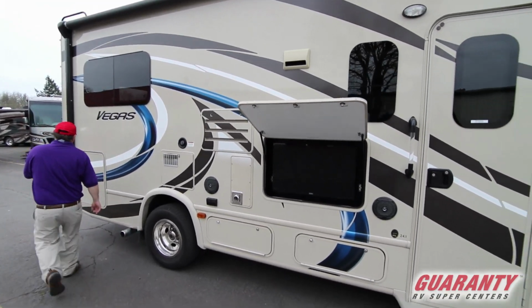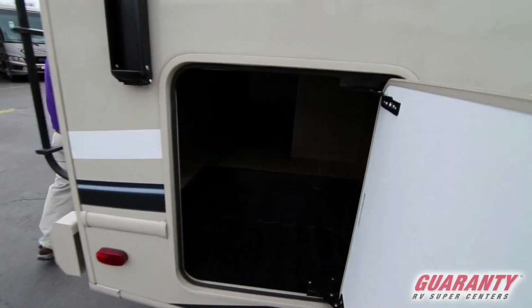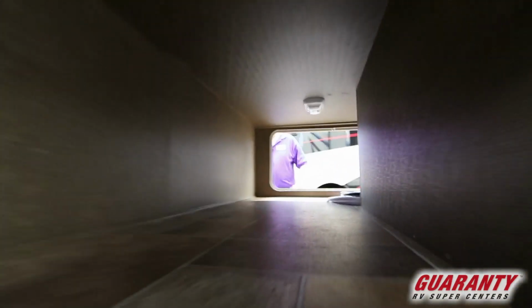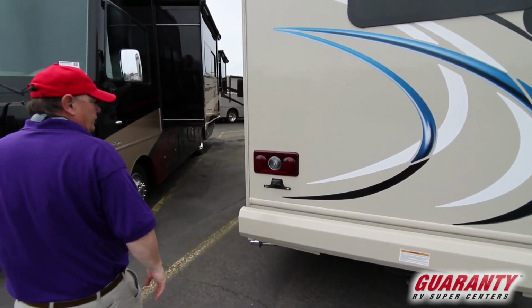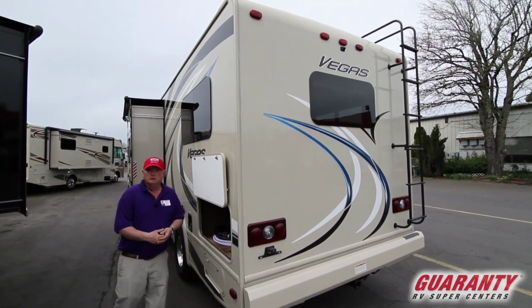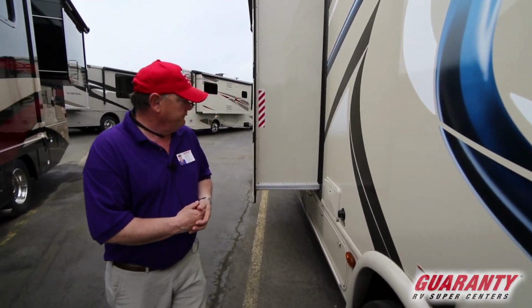This has got some great storage in back. That goes all the way through and out the other side. Let me open this up. That's cool, isn't it? This vehicle also has a 4,000-watt Onan micro quiet generator. So if you're wanting something more than just using the inverter, you can start your generator, have it plugged in. Great rig. Okay, very clean.